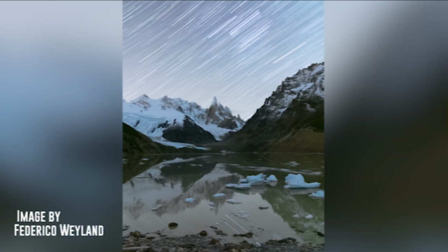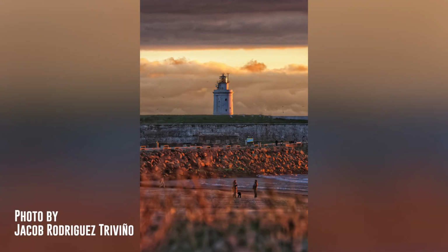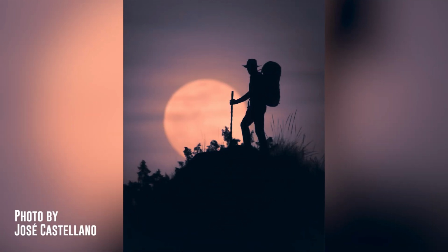Okay, it's time to see some of the best photos that you guys have submitted to the PhotoPills Awards and that we featured in May. The first one is a fantastic star trails image shot in Laguna Torre in the Argentinian Patagonia, photo by Federico Wayland. The second one is a cool photo of the lighthouse of Las Palomas Island at sunset, photo taken in Tarifa, Spain by Jacob Rodriguez Triviño. I love the side lighting on this image and the depth of field too, very well done. And the third one is a perfectly aligned moon in Las Palmas de Gran Canaria, Spain, photo taken by Jose Castellano. Fantastic images, guys. Thank you for sharing.